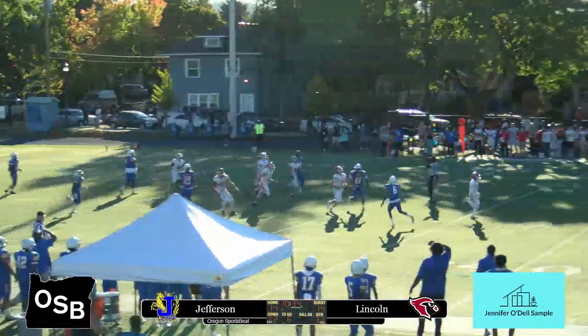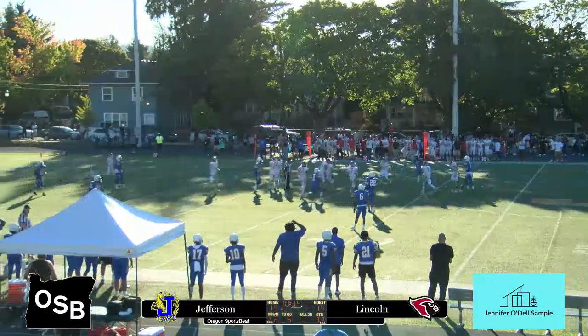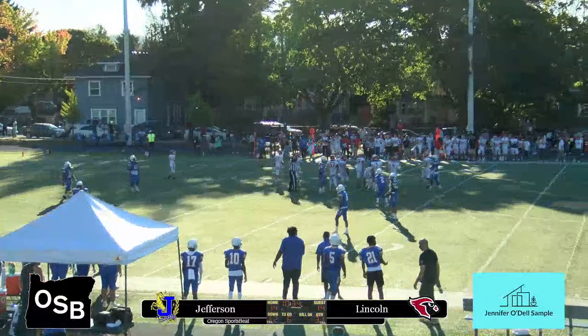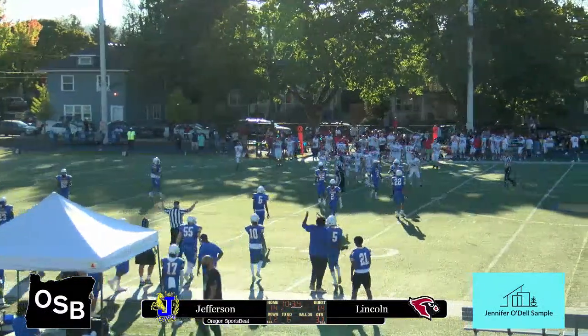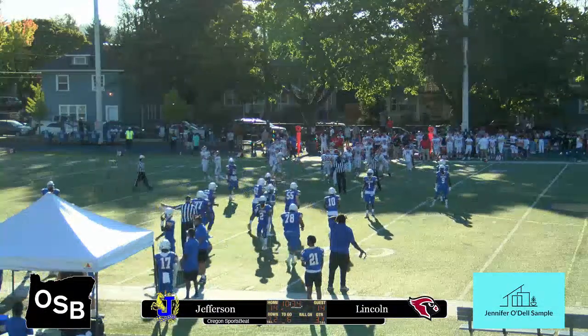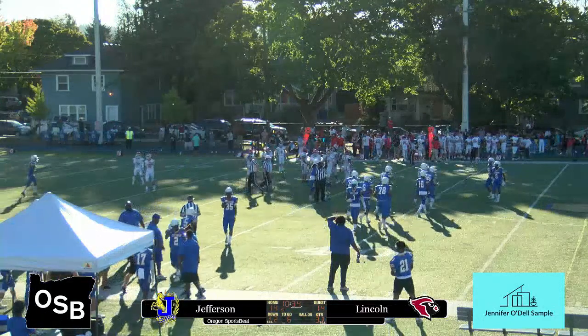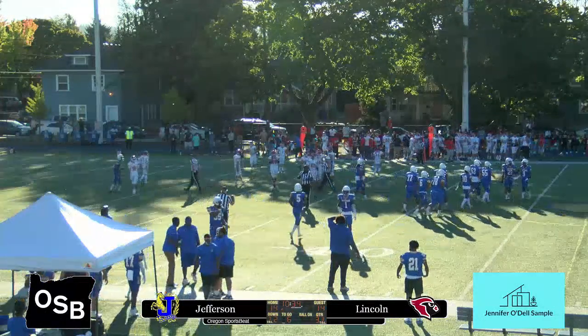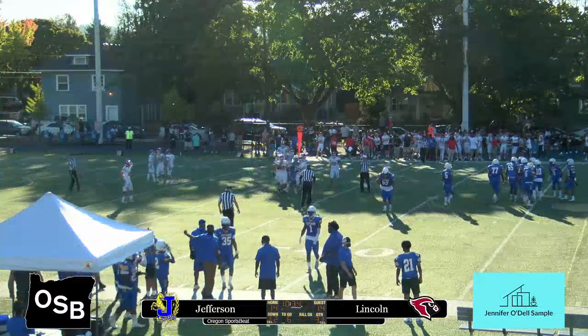Oh, came close to blocking that one. Might have partially blocked it. Short punt, and it'll roll backwards to the 35-yard line before it's down by John Olaf Stedler. So 1st and 10 for the Democrats of Jefferson at the Lincoln 35-yard line. They lead 20-14 with just over 7 minutes left to go in the third quarter.